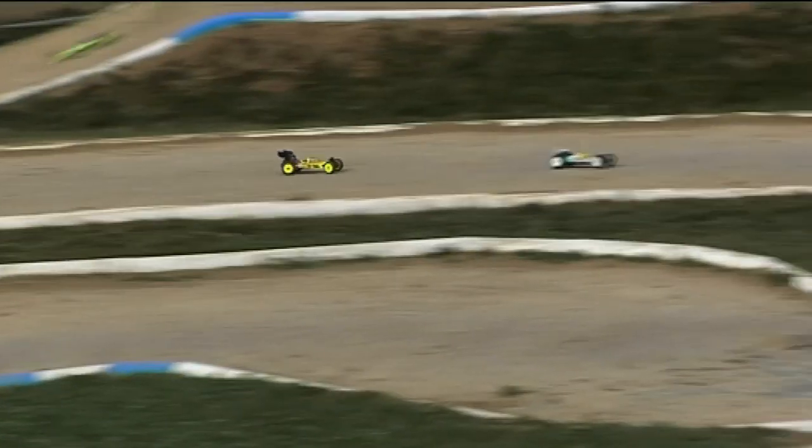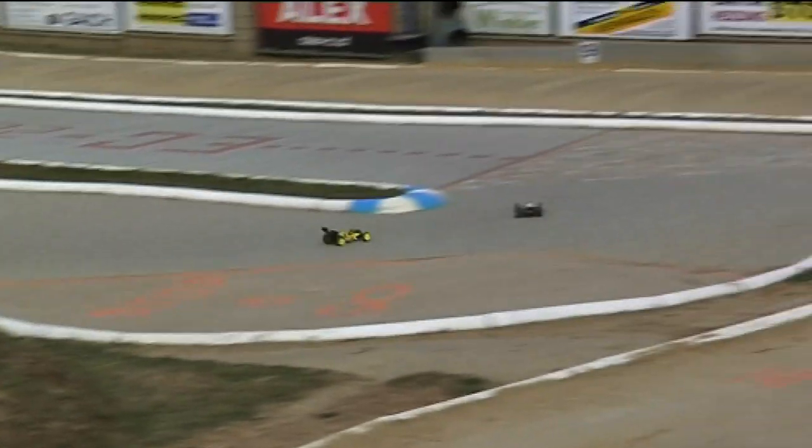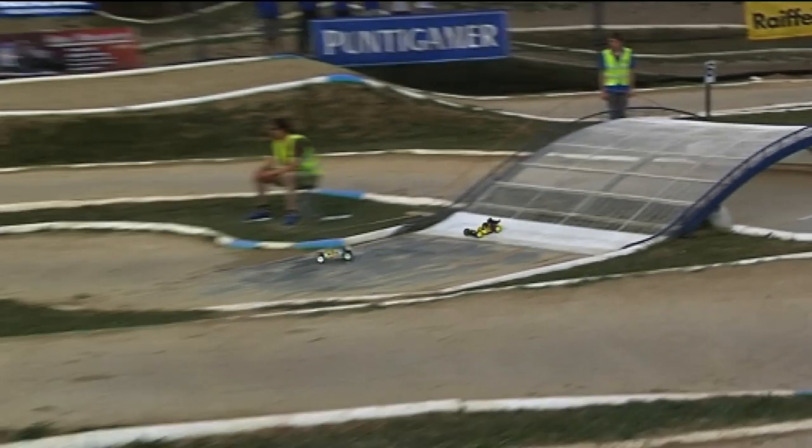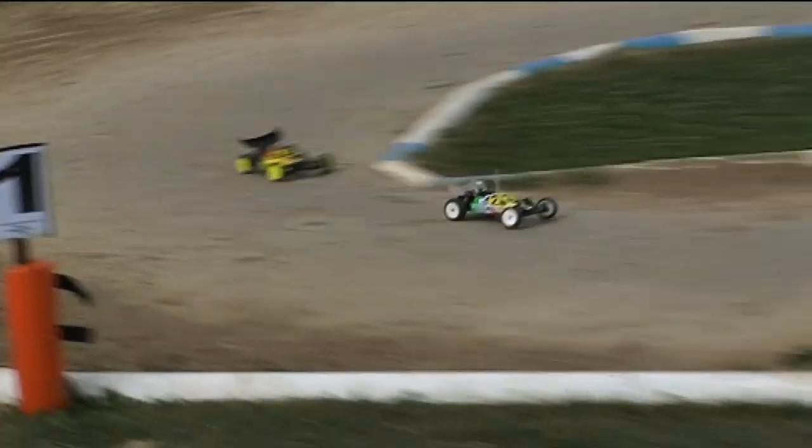Furthest away from where the guys are driving. Very easy to lose concentration. Remember that all of the pilots are away from their machines and looking across the track.